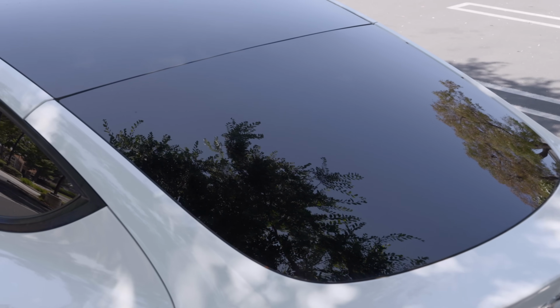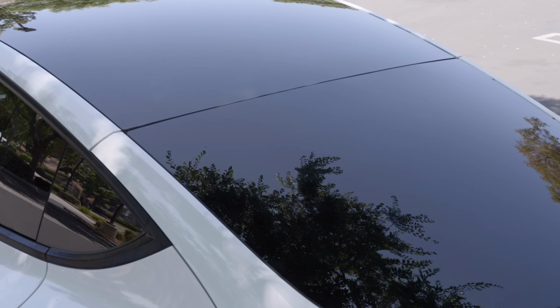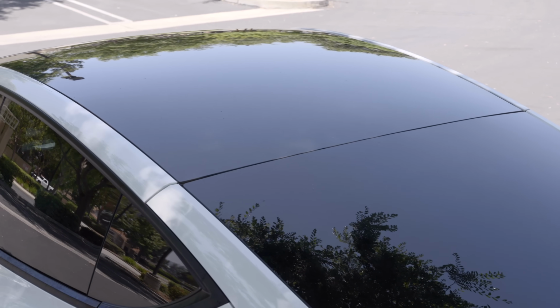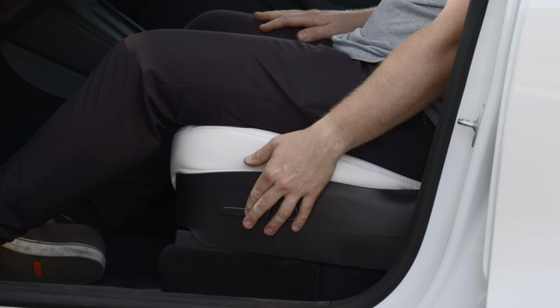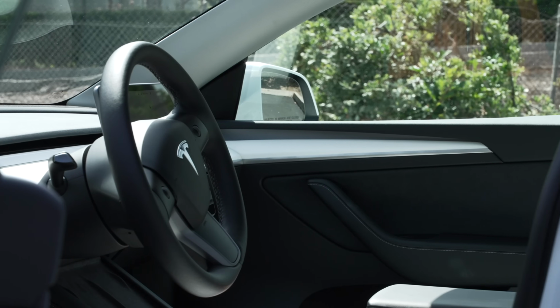In my experience, this glass roof is really nice for letting in light, giving the car an open feel, adding headroom and more, but it can get warm. In the dead of summer in certain climates, even though this is tinted, you will notice the heat coming in. The front seats in the Model Y are fairly standard with powered controls. Then you will notice an incredibly simple interior from there.